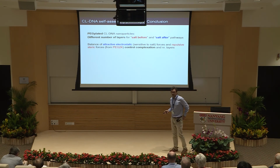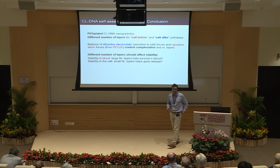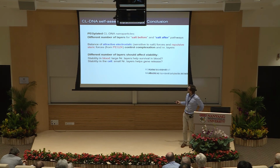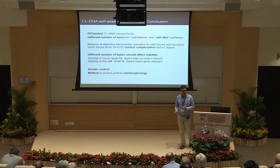the structures seem to be very different in the case of pegylated particles, whether we prepare them in salt or we prepare them in water. And this might have implications for transfection efficiency. We don't know that yet. We want to measure. But also, what is important to say is that, regardless of which one is better, we also have a way to better shape our particles, which we can maybe use to our advantage.